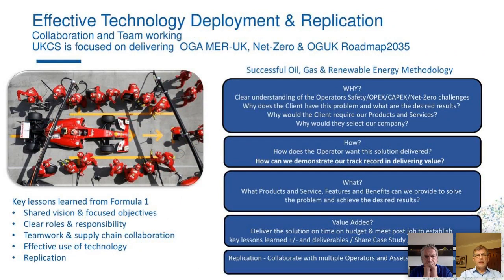So, effective technology deployment and replication. And I think the key thing to think about from that point of view is management guru Peter Drucker said, efficiency is doing things right. Effectiveness is doing the right things. I've got a great example of a very efficient way of cleaning a separator, pre-inspection, a great way of doing the inspection, saved a lot of time. And then I found another technology that can remove all the scales so you don't have to do the inspection in the first place. So it's very much a case of focusing on the effectiveness of the technology.